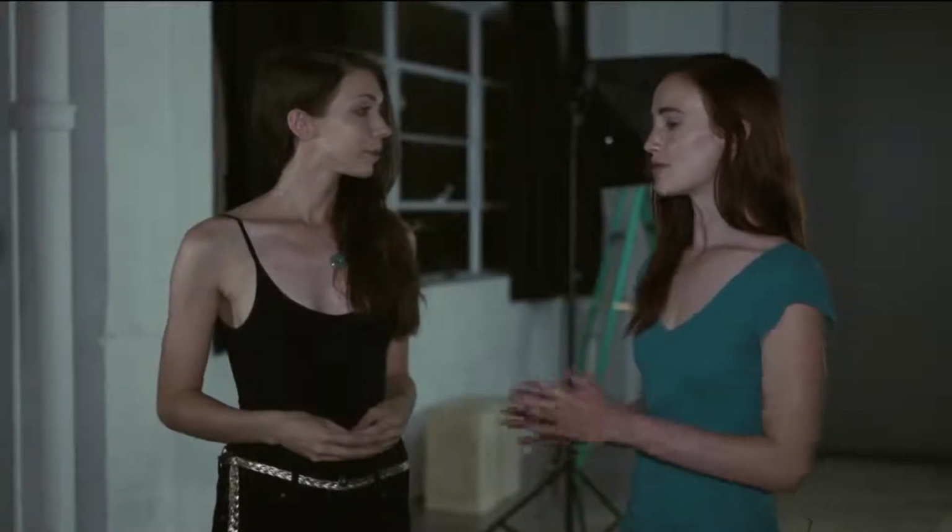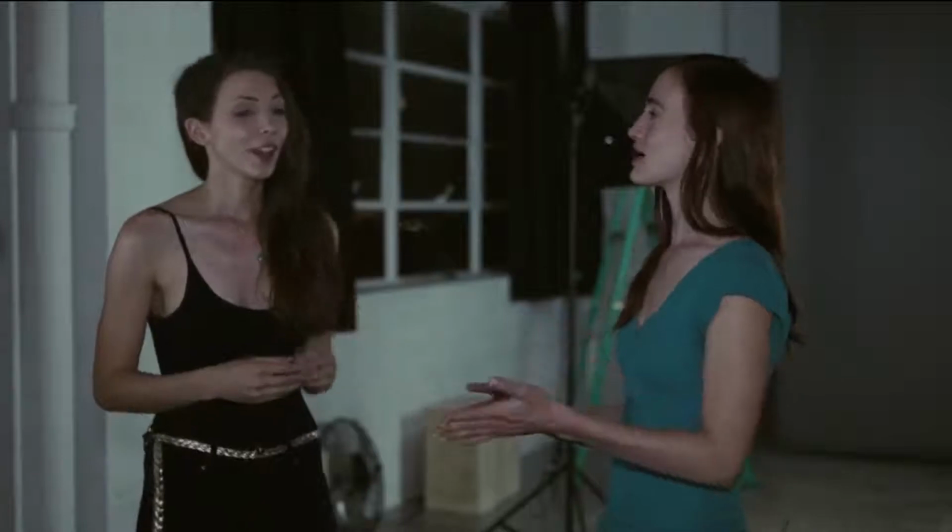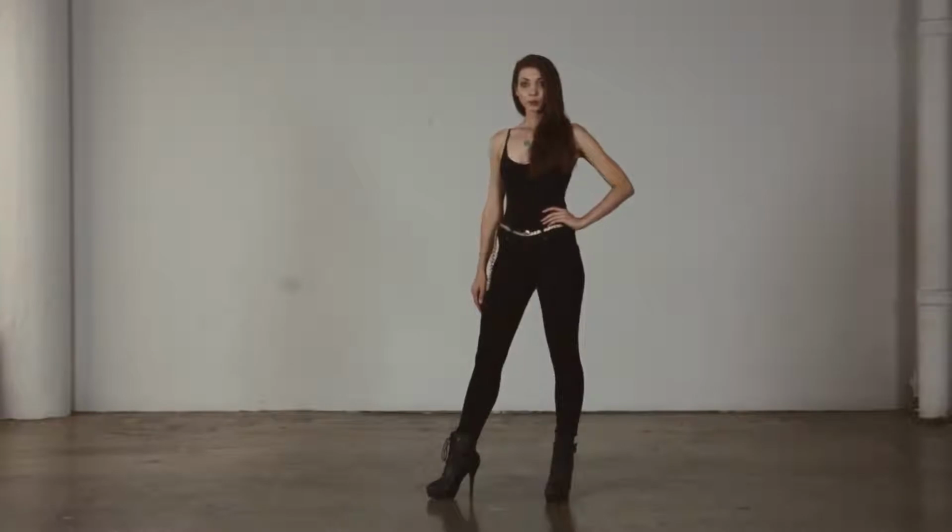So what about when you get to that scariest part of the runway and you're at the end and all the photographers are there? What do you recommend as far as posing and turning? First of all, you're going to want to make sure that you're stopping in a pose that, one, also looks attractive for your body, but also looks attractive for the garment. In general, you just want to make sure that you're coming to a nice, clean stop and that your turns are going to be fluid.